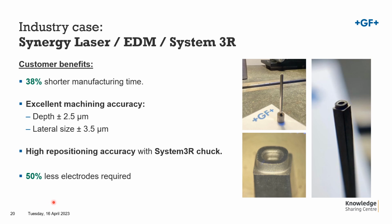So this is a unique position for GF Machining Solutions, because our unique portfolio allows us to combine two different technologies and in this way use the strengths of each manufacturing technology at the best level.